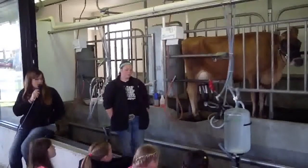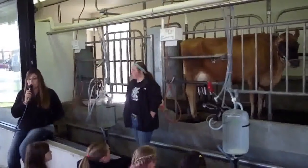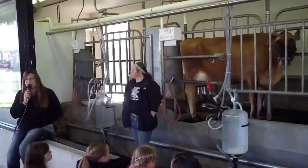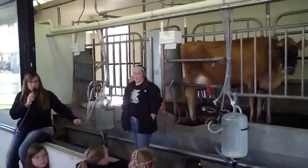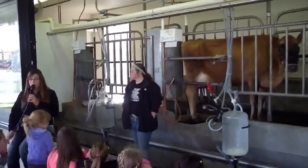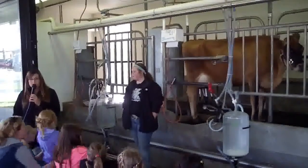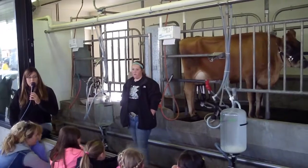Now the milk is going to be very warm when it exits her body. Her body temperature is 101.5 degrees, so the milk is going to be over 90 degrees when it enters that jar. Once she's done, we're going to send the milk through this silver pipeline to her cooling tank over here to my right. That cooling tank will cool the milk to 36 degrees and give it a stir. Once it is cooled and stirred, we will have a semi-truck come pick that milk up and take it to a processing plant.